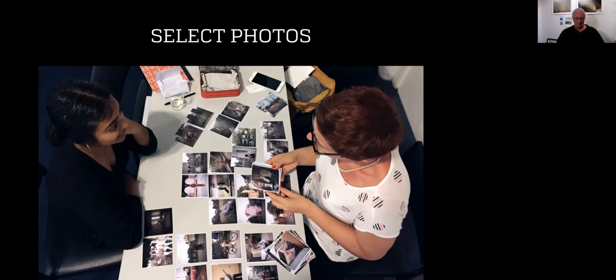You don't have to spend a lot of time, but if you've got a project you've been working on for a few months or even a few years, that might be a helpful way to approach the selection of the images.